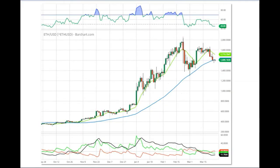Fourth one is Ethereum, ETH, again versus the US dollar. This one is one of the weaker ones of the majors. We pulled back here from just over 2,000 down to around 1,300. Had a nice chance to move higher. It failed and pulled back again below the 10-day, below the 50-day.